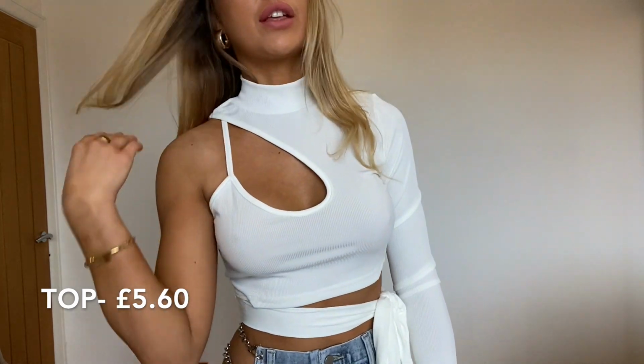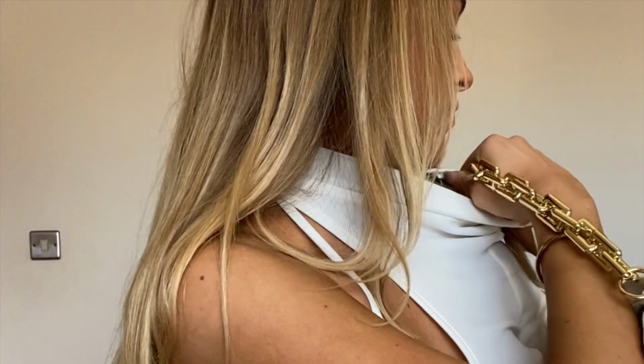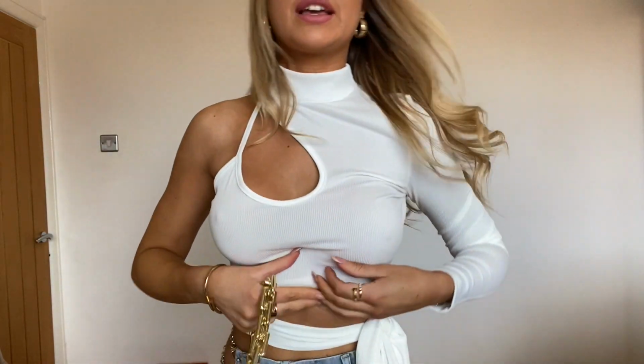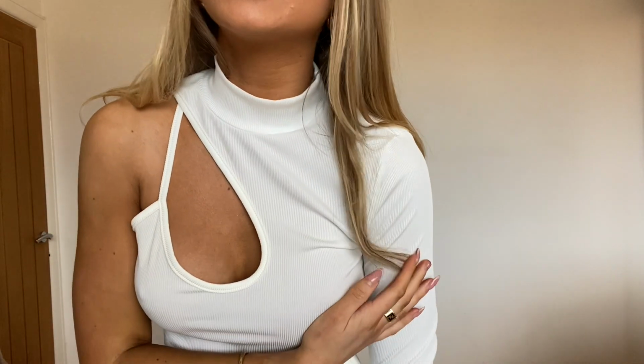Okay, so I'm not usually a high neck kind of girl. However, I think this is quite cute. I feel like my face does look extra potato smiley, but the top's too pretty. So I've just put this with the jeans. I got this top in a size small. It is very roomy. The material is a little bit thin. However, I think you can get away with this.